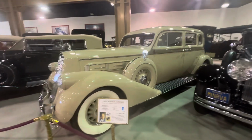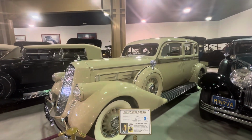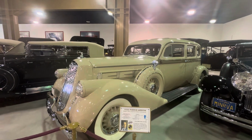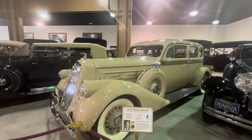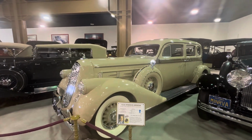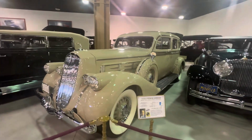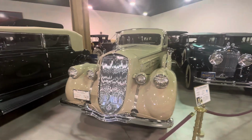Human nature. Okay, 1936 Pierce Arrow Model 1603 Imperial Saloon Limousine, purchased new in Pasadena by multimillionaire C. Arnold Smith, the original owner of the San Diego Padres baseball team, and a great fan of horse racing. This beautiful automobile spent many chauffeur-driven hours from Pasadena to the Del Mar racetrack and to the Padres games. That's cool. That's a cool story. The original owner of the Padres.